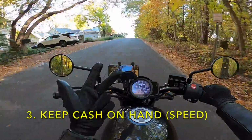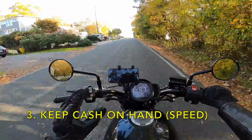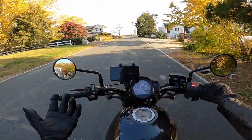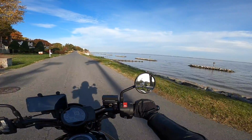We talked about having cash on hand at all times when you're looking for a bike, because that means you have the speed advantage and you can get there first with cash in hand. You have a huge advantage over the buyers who have to stop and go to the bank or wait for the banks to reopen or anything like that. Lord have mercy, this view never gets old.